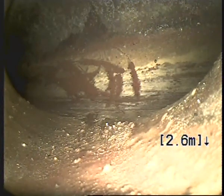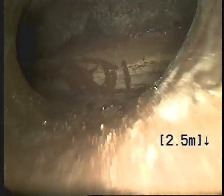This is the council main, this is where they meet up, 107 and 105, right here.